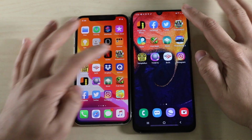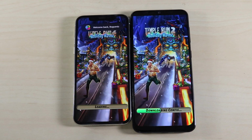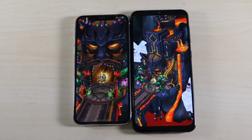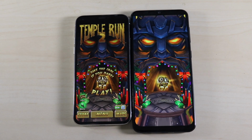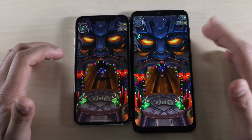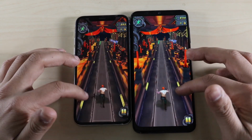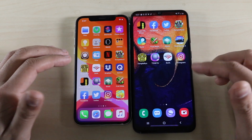Let's do Temple Run 2, 3, 2, 1. And you can see the iPhone X is pretty ahead of the Galaxy A50, dude. You can see, I mean, the iPhone X is loaded now, and the A50 still hasn't loaded, and now it's loaded. So it did take quite a bit of time on the Galaxy A50. It was much faster on the iPhone 10. They both kind of glitched up a little bit in the beginning, but not too much of a difference that I can see. Gameplay seems to be about the same for that specific game.